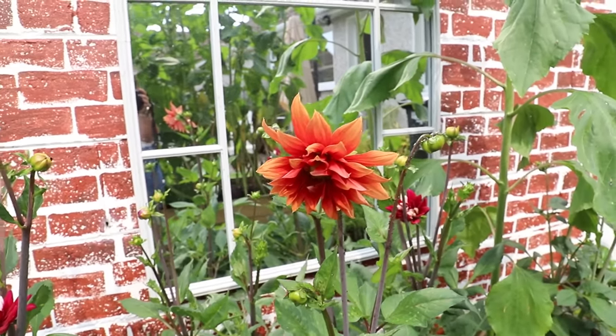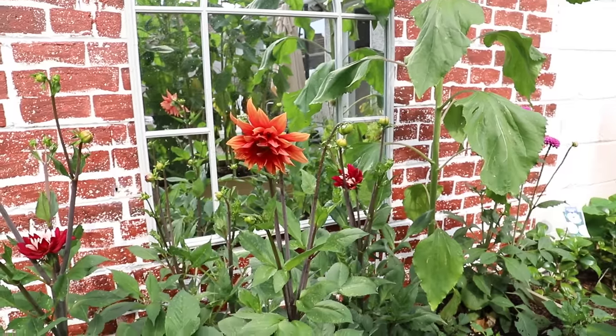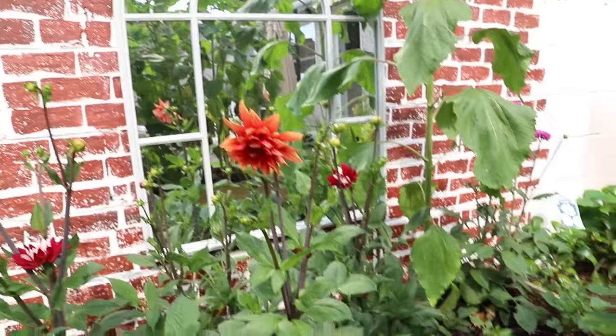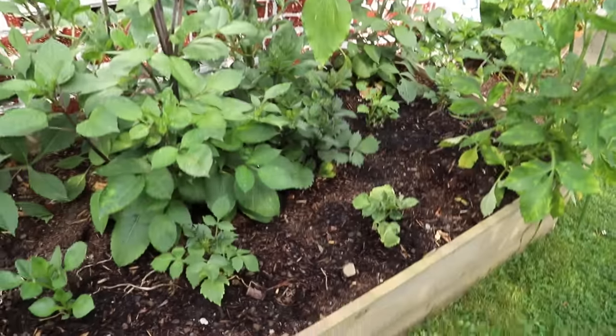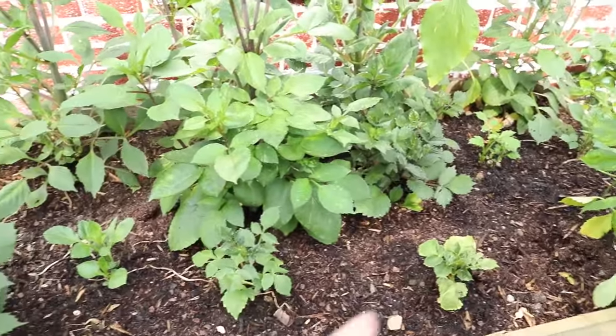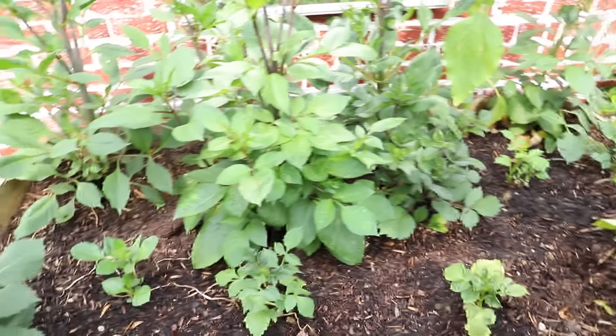I don't know what the names of these are, because I just put them in the ground, but I'm sure you could use one of those plant identifier apps. Random sunflower as well growing in here. I just have one or two that are coming up kind of slowly, but I'm like, do you know what, the slower they come up, the longer I'll have them for. They might start to blossom around August time.